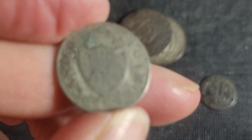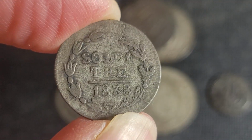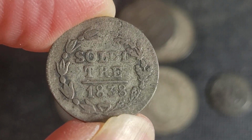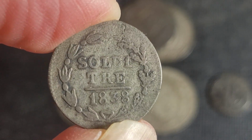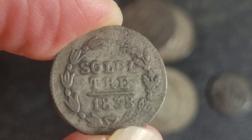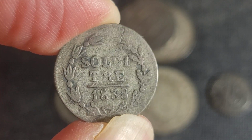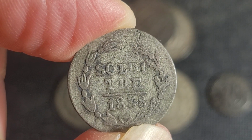Okay, so then we have Ticino. This is a well circulated 3 soldi, and this was equivalent to 3/20ths of a franc. So that means 1.5 of these would equal a franc. So it was not a decimal system, it was a pre-decimal currency system. And voila, these ones we do have mintage figures for. So in 1813 it's like 1.4 million.